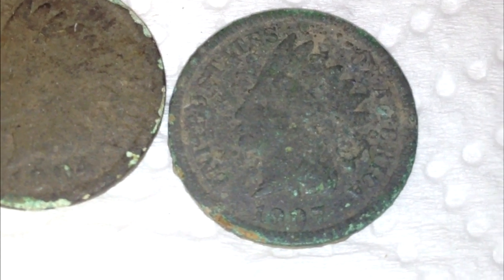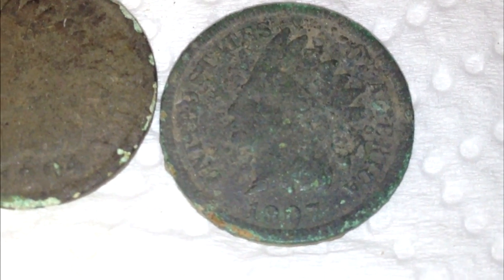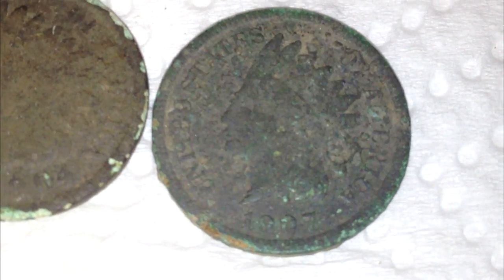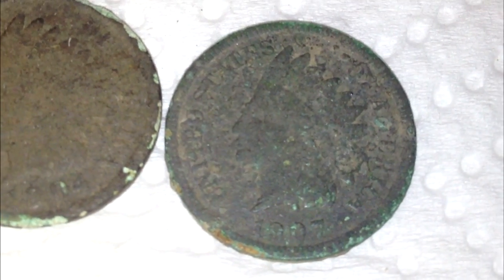Actually, I got video finding the 1904. When I pulled the 1907, I couldn't tell exactly what it was. It was bone dry, and I just assumed it was a wheat penny. So I didn't even videotape it because I already had plenty of video of me digging wheat pennies. In hindsight, I probably should have videotaped it because it was a pretty neat find, digging another Indianhead.